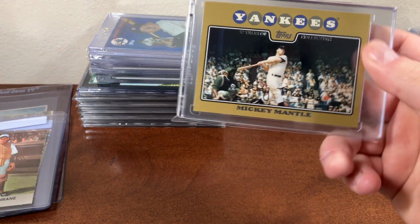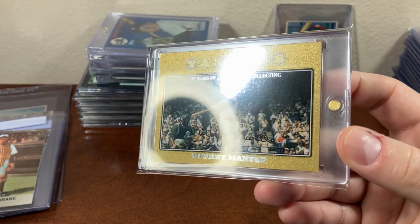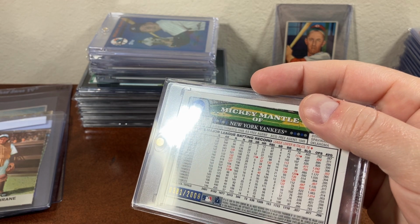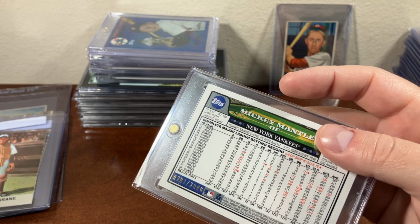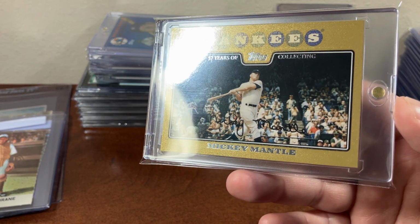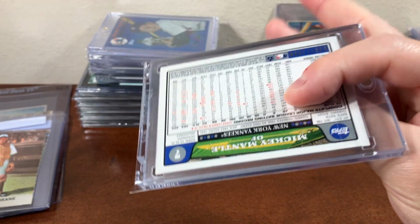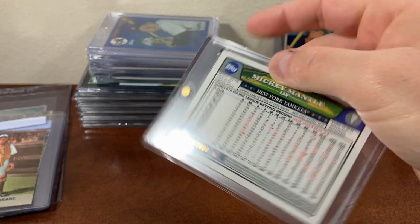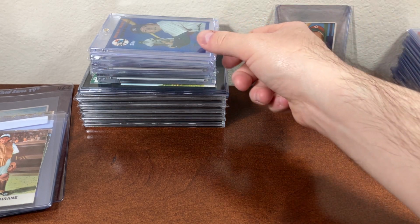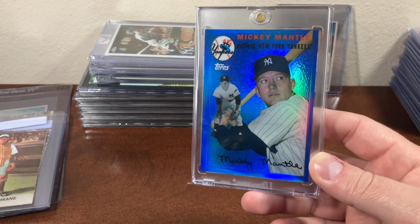Then I was inspired by my buddy Dylan to pick up this card. This is, what year is this? 2008, I think. Topps Heritage of the Mick. And it says 57 years of collecting up here. Really cool image. This is the gold version, and it's numbered out of 2008. Here's another '54 rendition of Mickey Mantle.